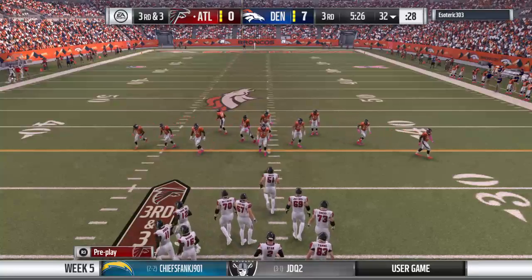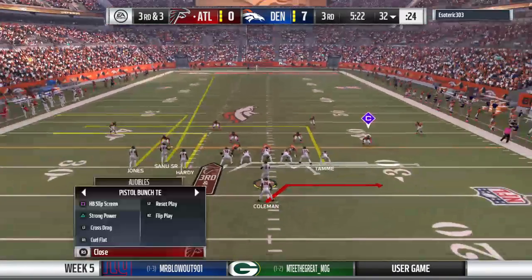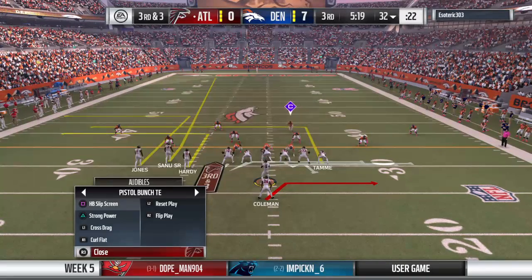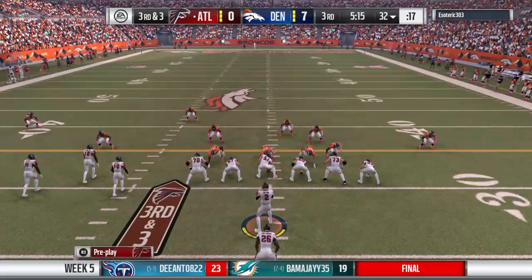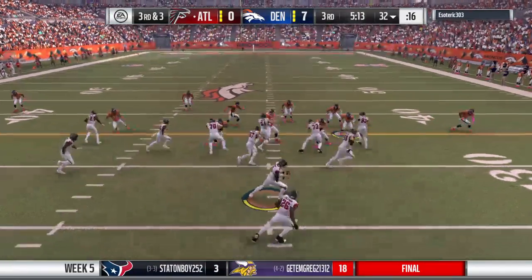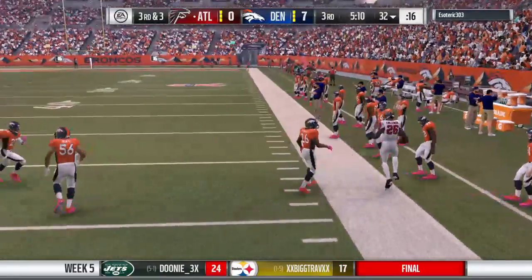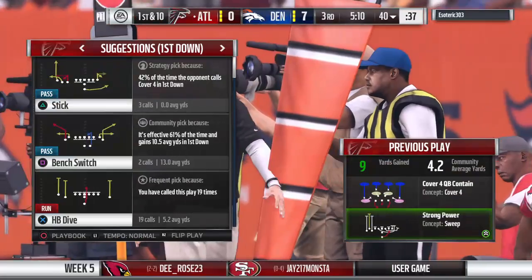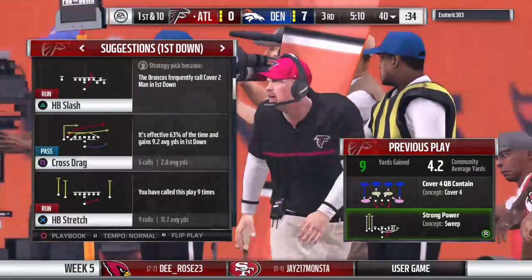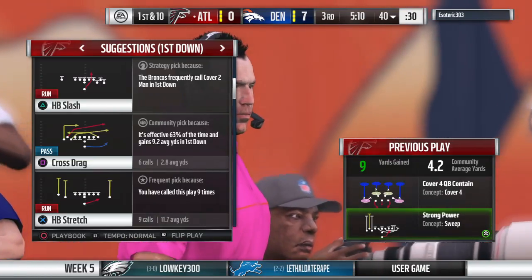Looking to jam the receivers at the line here. Press coverage look defensively. They'll come out in the pistol. Another pistol look here. This is Coleman. 9 yards on the play and a first down. On third down, that's a good job of situational football and understanding where the first down marker was and getting there.